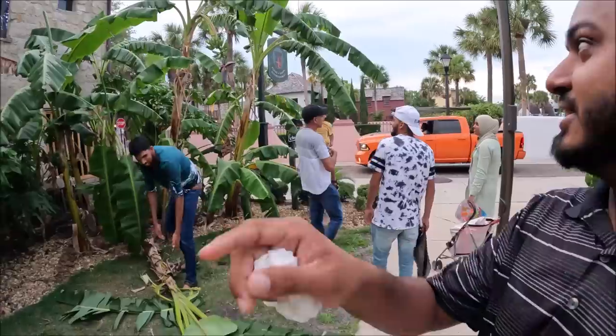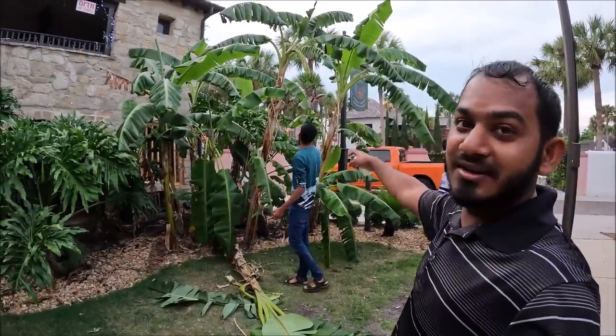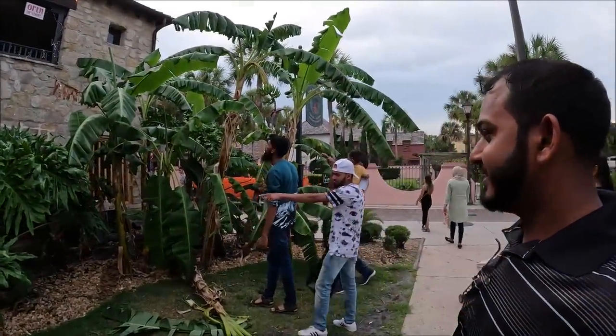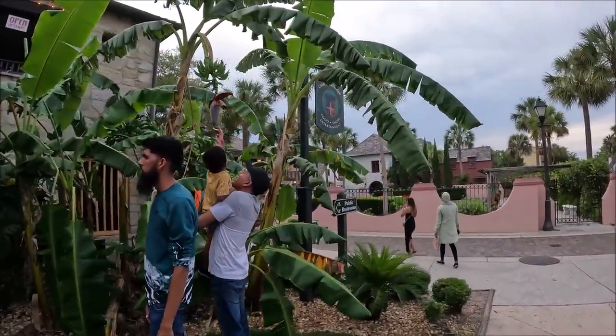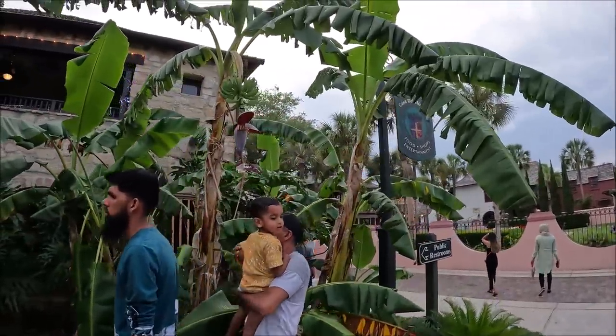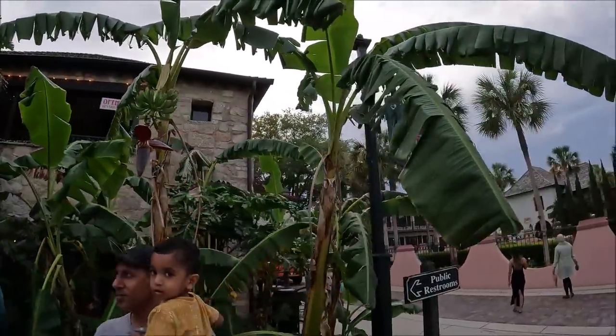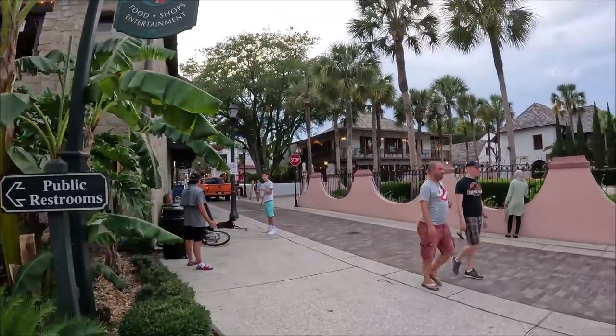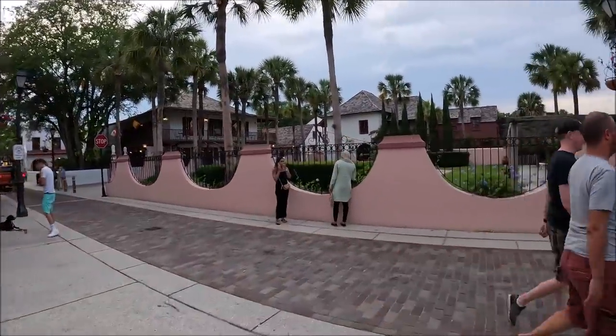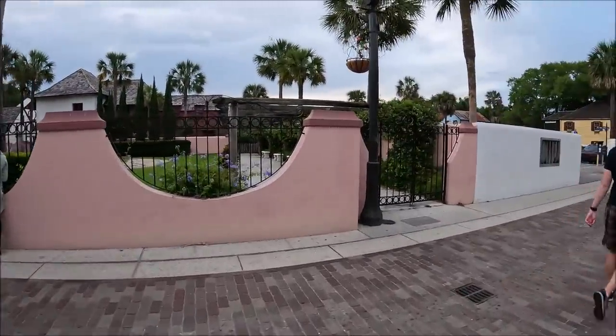So you get a banana tree here with bananas. What is this? That one bush, that was just some plant, man. So you get a bunch of bananas. No, that right here? That's a flamingo plant. Flamingo plant. We just named it. So we get, what is this? Some garden?